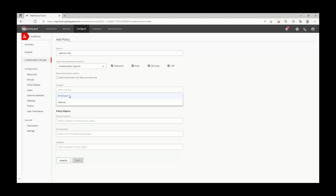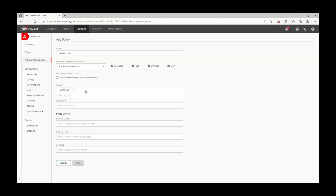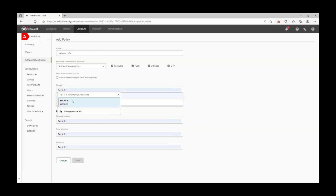So only users that belong to the groups I selected here are going to be subject to the policy. My user was in the group webinar. I could also create a policy with all groups, for example, so it applies to everybody. Let's just keep the webinar here.